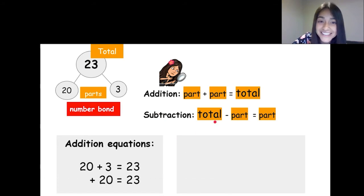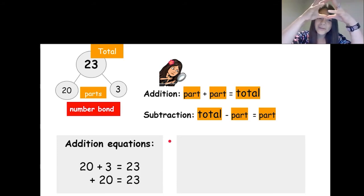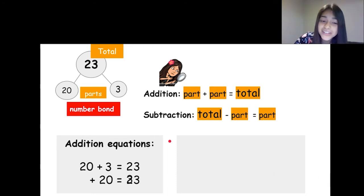Something plus 20 will be the same as 23. What do you think that number could be? If I have something and I add 20 more to it, how am I going to get 23? What's that other missing part that's going to go with it? Yeah, definitely, you got it. It's also 3. All we did is flip that math equation around.